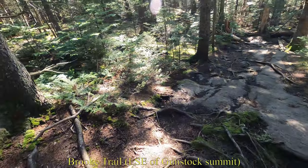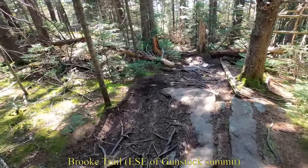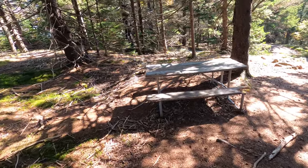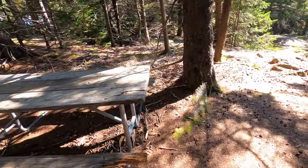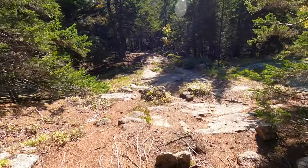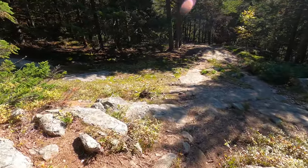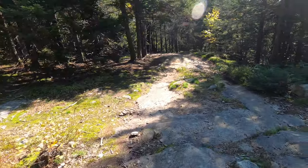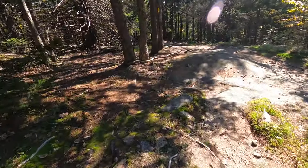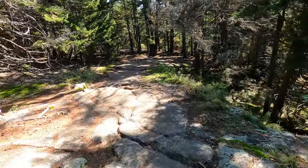Oh, I'm on the Brook Trail and we're gonna head over to Belknap. Wow, you gotta love coming across picnic tables on the trails, even if they are a little ragged looking. You can sit and relax for a minute or two, put your pack up. This is still the Brook Trail, maybe a tenth or so in from the junction with the Gunstock Ridge Trail. And I think we're going to be heading down a bit and then back up to Belknap, which is a little higher than Gunstock, I believe.